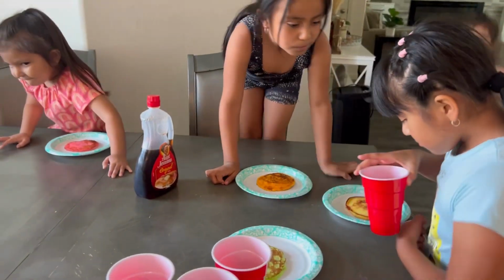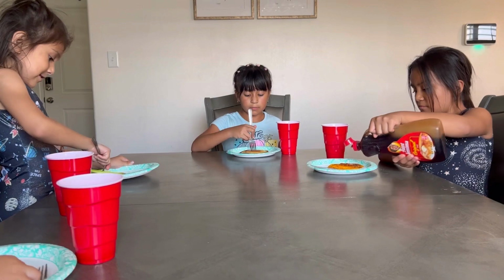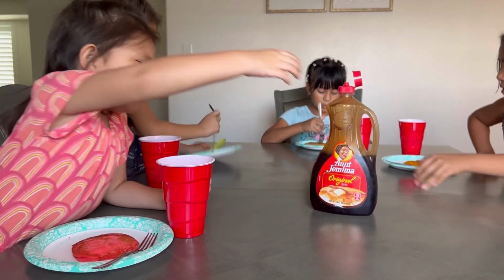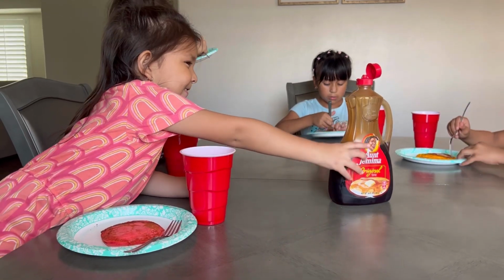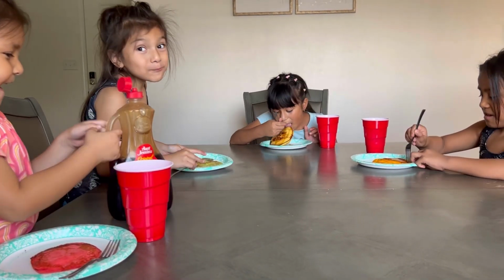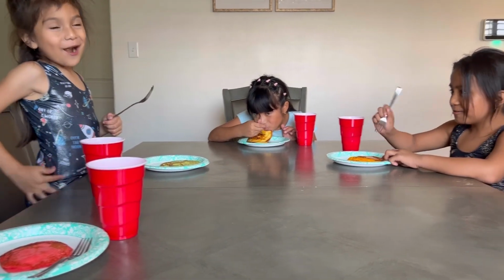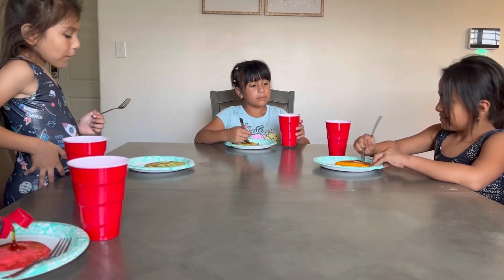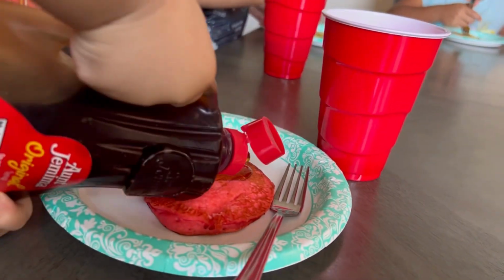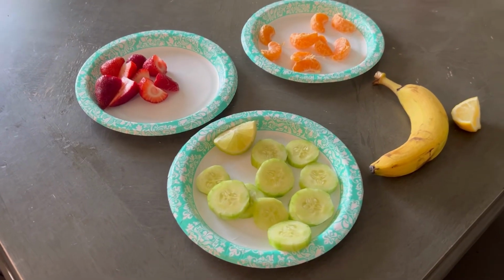Grab your color and grab your milk. I'm waiting for Bella to run this. Syrup. Squeeze it. How do they come out? Yummy pancakes.